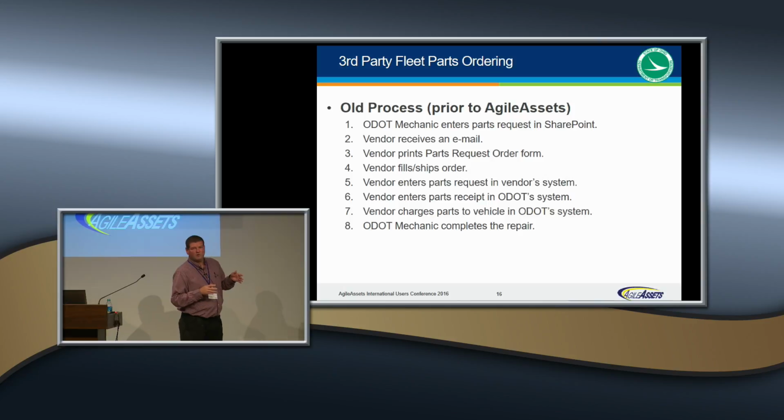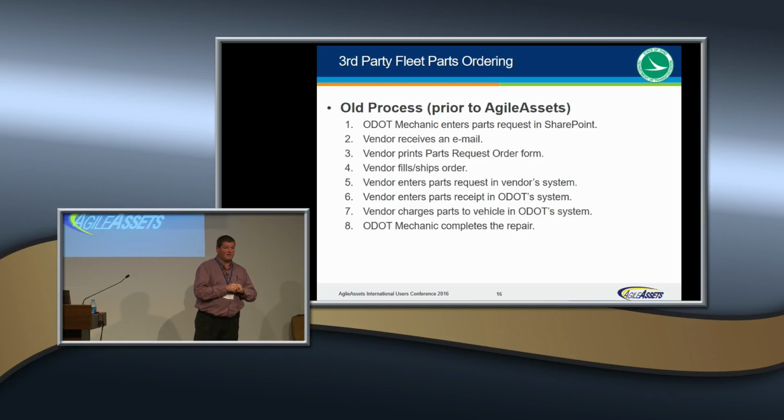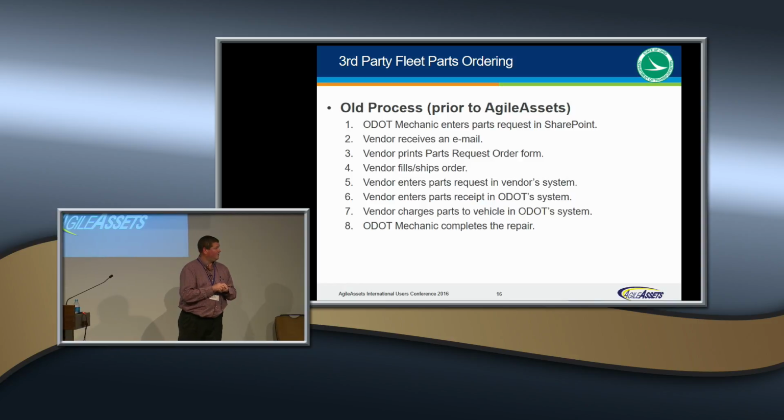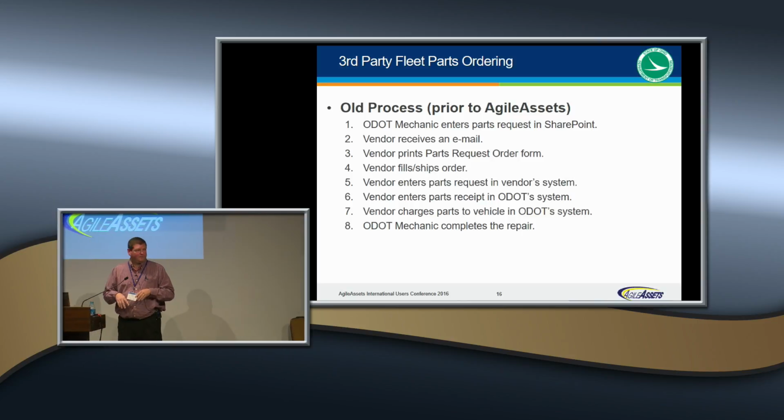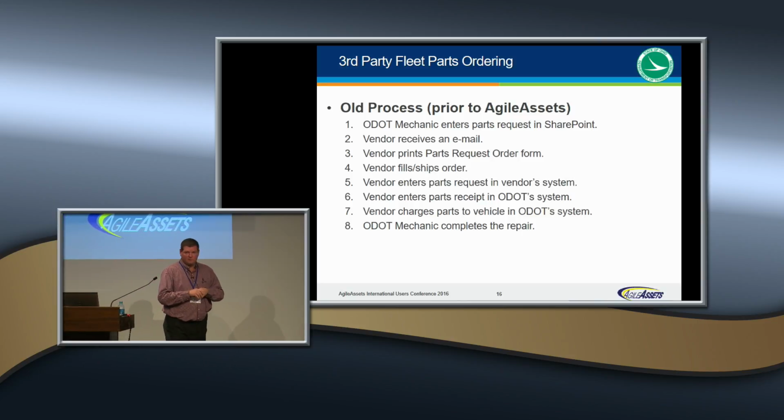Well, again, here we are with systems that don't talk. So then they had to come over, and they actually had access to our legacy system, and they would once again enter the parts and the receipt of the parts into our system. Then they would go to the next level and enter the charging of the parts to the repair order in our system. So these guys are entering the same data 3 and 4 times.